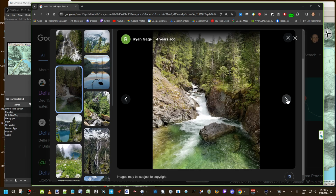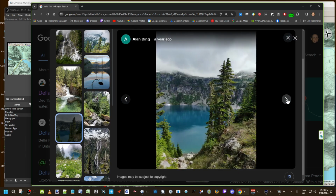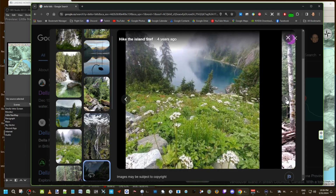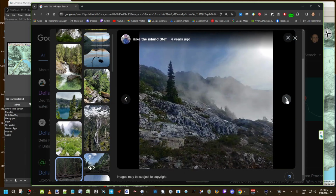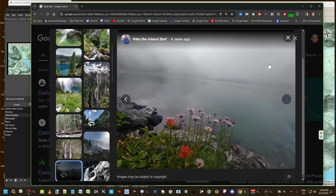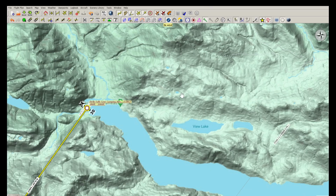Some pictures of the falls, the streams coming down from the falls, a cable car, the lake that I built the airstrip on, and there's the falls coming down here. It's just a beautiful area to hike, to camp, and to just enjoy nature. It's totally amazing. So as I said, that's where we're going. That's our destination, and the CTAF frequency for that is 122.8.